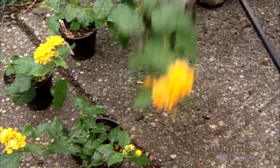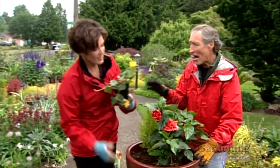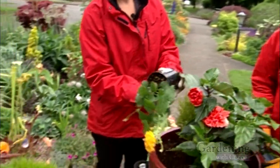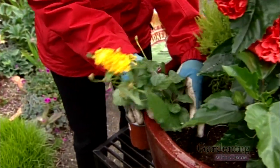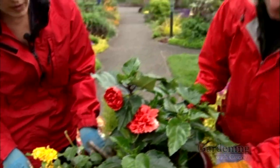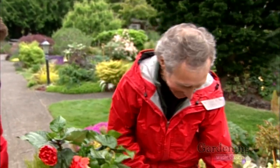So what are these babies here? These are Lantana. All summer. And they kind of creep over, right? Yeah, they creep over. So that'll be really cool. Now, I meant to buy five. I got home, I had four. You like odd numbers, right? So we're going to have to try everything in odd numbers. And the little grass guys here.